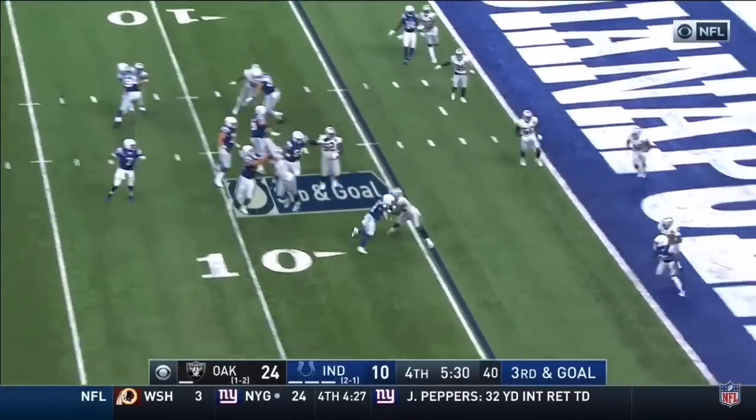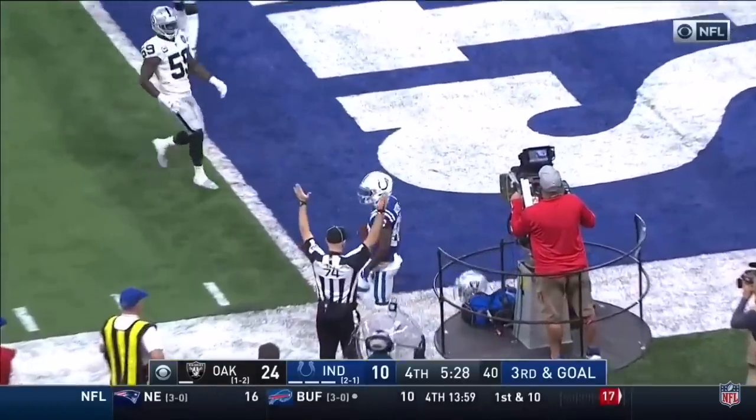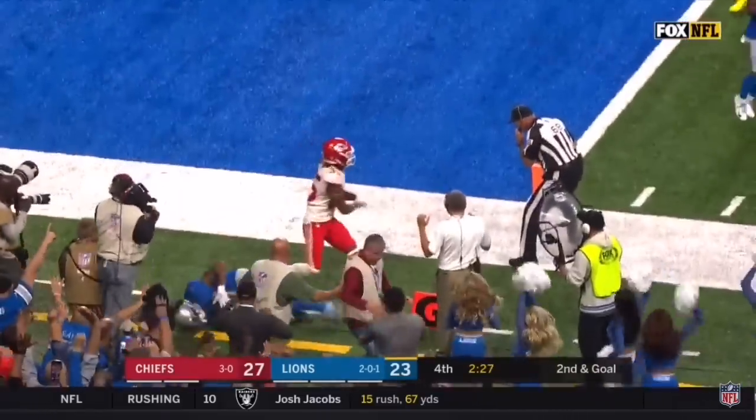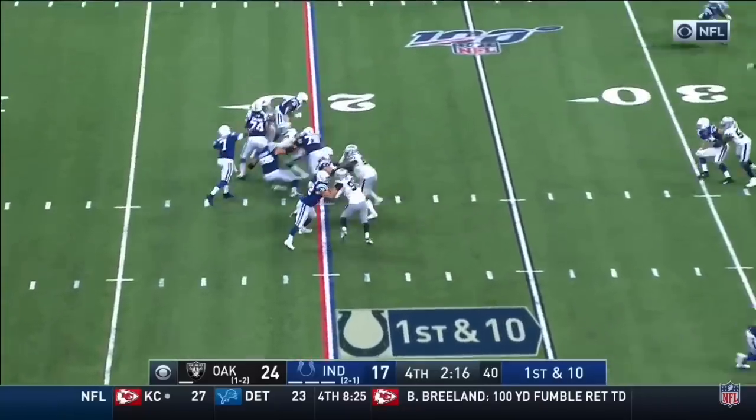Here goes Brissette. Hines is back there with him. There's a line drive pass and it's caught. Stafford, blitz coming. Floats one for the end zone. Galladay is the end. Second and first and 10.